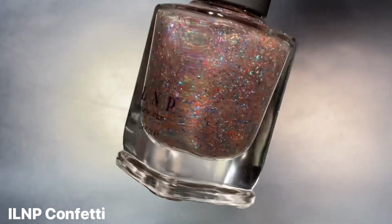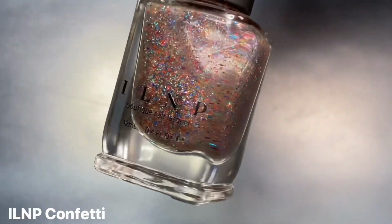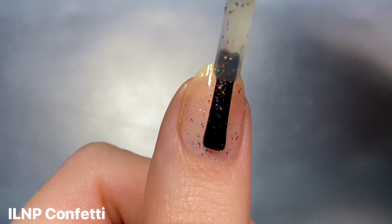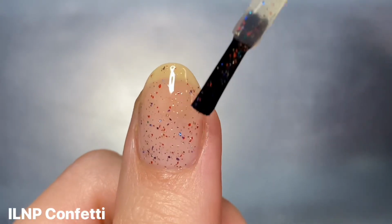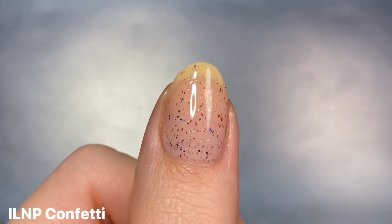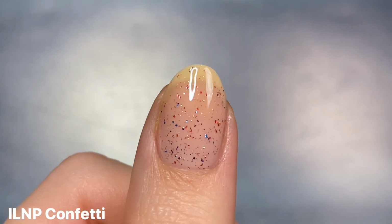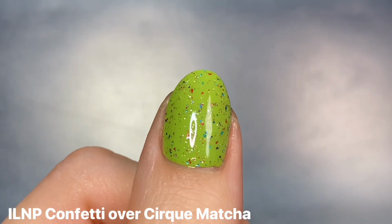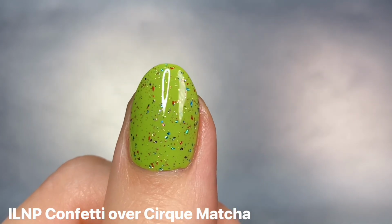So aside from all the green for St. Patrick's Day, I also do love a good rainbow flaky topper. The one that I chose is ILNP's Confetti, which is this super tiny micro flake. It is just such a fun topper if you want a little pop of color. I think it's super cute over a sheer pink kind of base, but I did also layer this over Cirque's Matcha. It's like a subtle but still sparkly St. Patrick's Day kind of mani if you don't want to do any designs. I absolutely loved this combo.